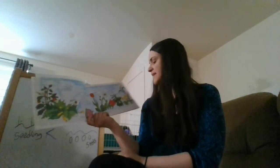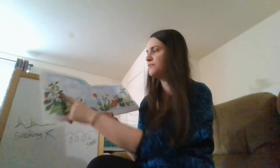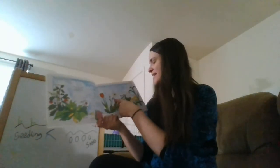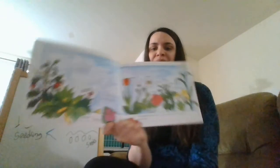Most plants make seeds. A seed contains the beginning of a new plant. So here are some different types of plants. We have tomato, squash, violet, tulip, daisy, rose, pea, buttercup, and corn. These are all different types of plants that make seeds.